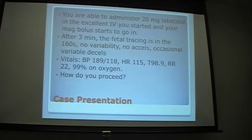So at this point, what should we do? Oh, it's only been 3 minutes. Well, this is like 3 minutes after the seizure stops. I guess I was just thinking about repeating the labetalol. But you have to wait 10 minutes. 10 minutes? Okay, right. I couldn't remember. You're absolutely right. So at this point, you could follow our protocol for our second dose of meds once 10 minutes passes.